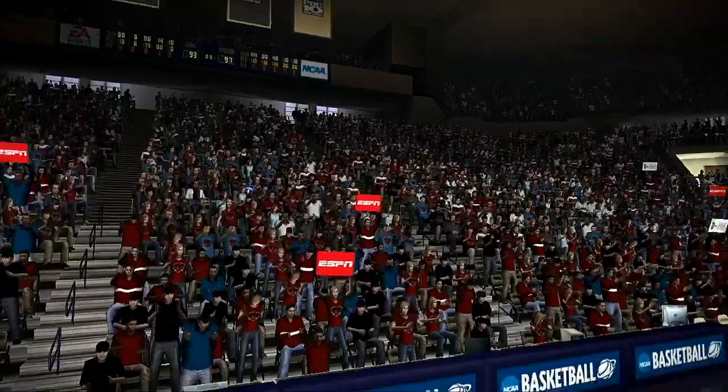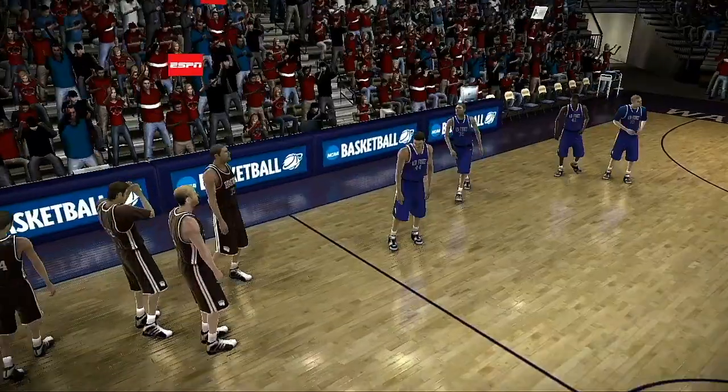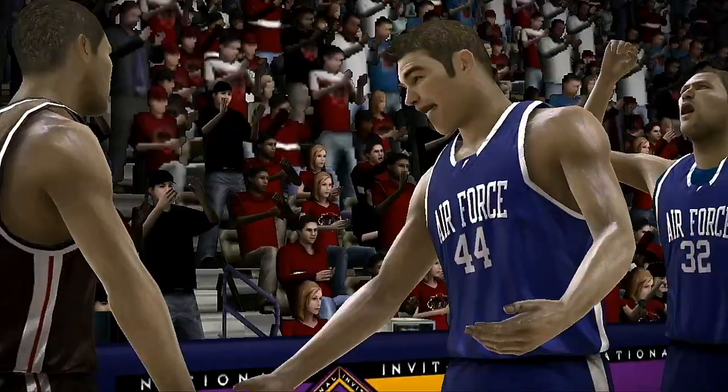Brown loses the game. You know, they really showed what they were made of and can come away from this game with a moral victory.